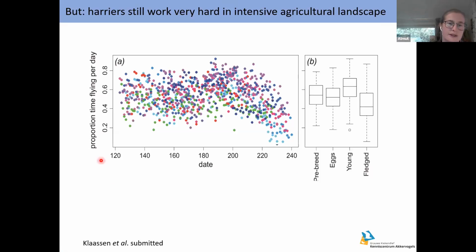You can see here during the breeding period, the proportion of time they spend flying, the males having successful nests. And you see that especially towards the end of the breeding season, they spend quite a lot of time of the day flying. And in these long summer days, this is about 10 to 12 hours a day. So if you look at the box plots, you see that especially the chick rearing period is really, really intense for them. They have to fly a lot during the day. And this might have effects, of course, on the birds. So we have to keep in mind that we can help them in such an intensive agricultural landscape, but maybe they still have to work too hard.